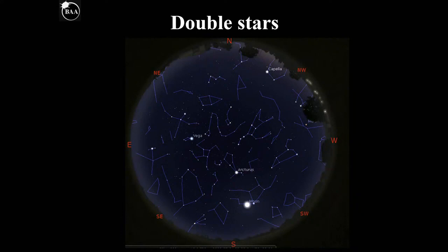And certainly towards the end of the month, we've got the constellations of Lyra, with the famous double star Epsilon Lyrae, and in Cygnus, we've got Albireo. So if you look in some of the catalogues, even if you've got slightly light polluted skies, there are many, many double stars that you can see as well.